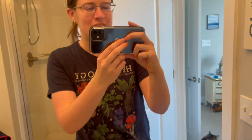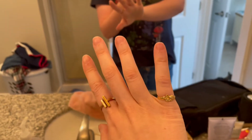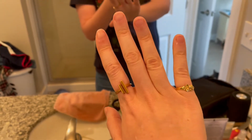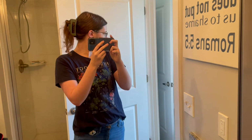And then I'm wearing jeans and my white tennis shoes. Also wearing Harry Potter socks. Fun fact about me, I'm probably wearing Harry Potter socks with every outfit ever. And then I have my tiny little gold hoops from Target. I am wearing these rings. This one came from Etsy. This one was my mom's. I have not worn it in forever, but apparently it fits again, which is great. And then I just have my green claw clip.